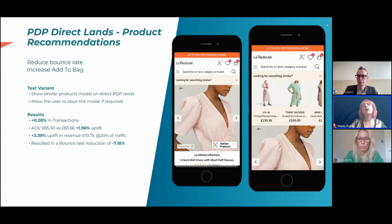So trying to look at how we can offer the user something else. That was definitely key with this one. Definitely. And also on this one as well, I think we've all been there and done it.